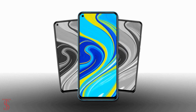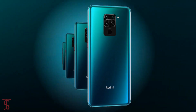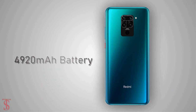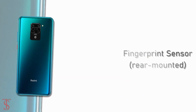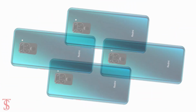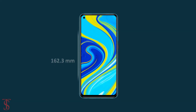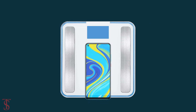On the software front, the handset will run on Android 10 out of the box and it will come backed by a 4920 mAh battery. Additionally, the smartphone is also seen to feature a rear-mounted fingerprint sensor for authentication. The physical dimensions of the phone are listed to measure 162.3 by 77.3 by 8.9 mm and it will weigh around 198 grams.